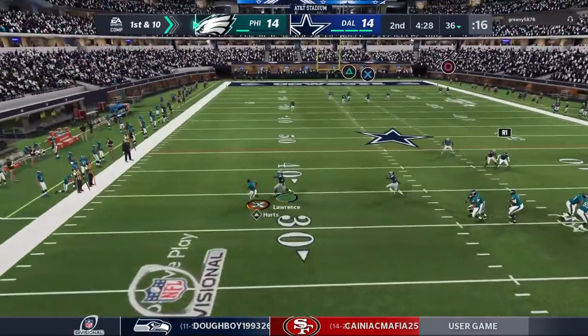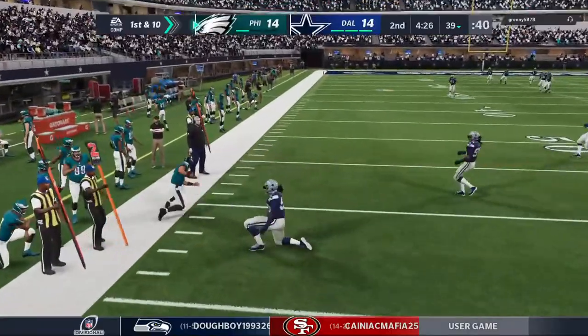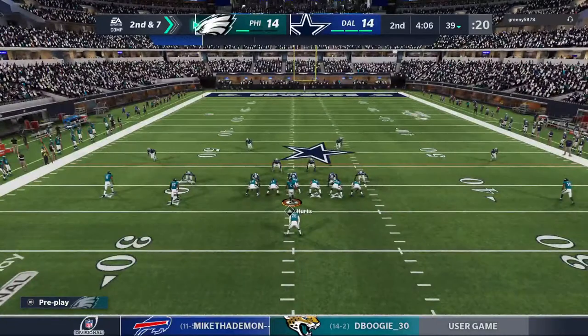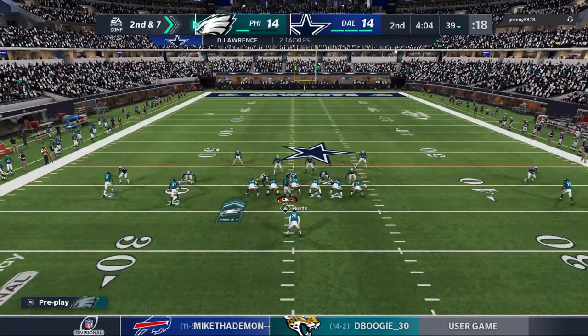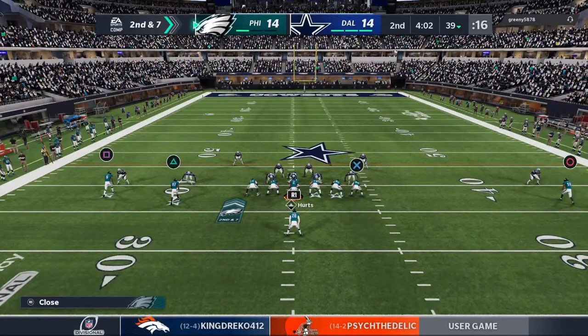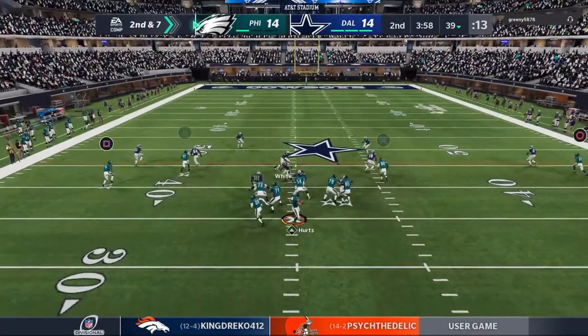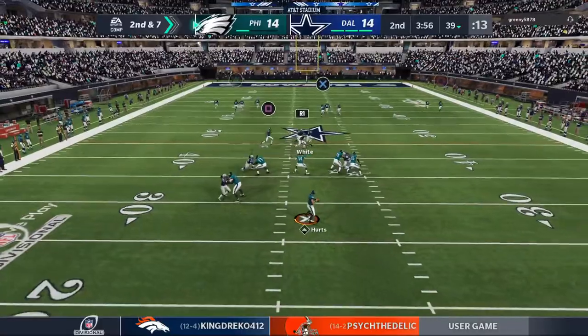Buying time to his left. He'll try and run it. He'll get 3 yards on the scramble there. It's 2nd down. DeMarcus Lawrence on the stop. A 3-yard pickup. Brings up 2nd and 7 at the 39-yard line. Throwing is Hurts.